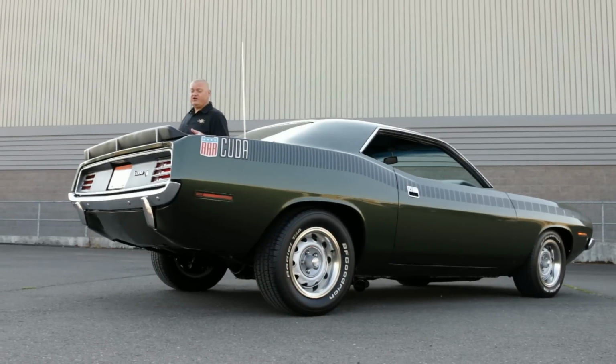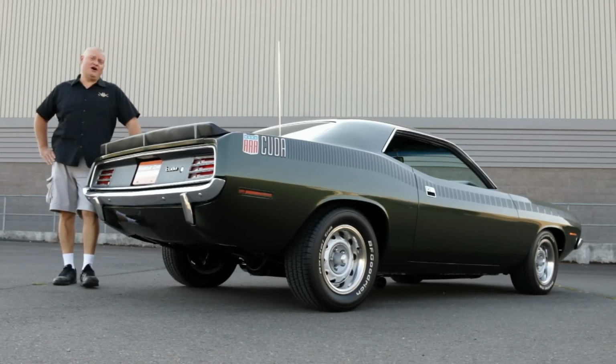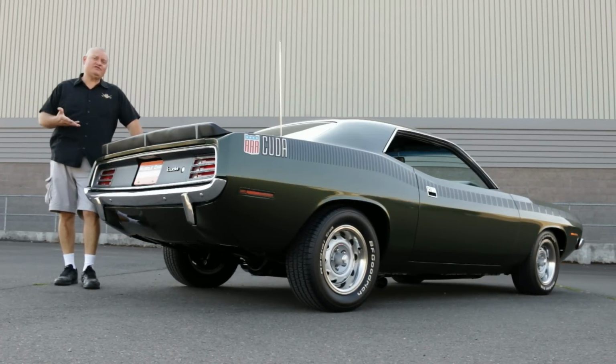We love the fact that this car comes from a time period when the race cars had to at least look like the street cars. I mean, today when you peel the stickers off a race car, you can't even tell what brand it is.